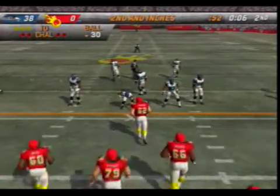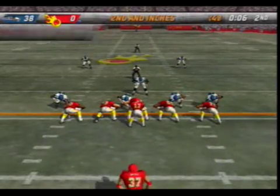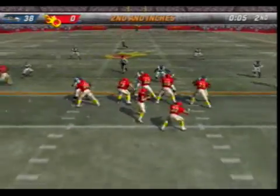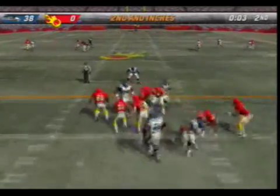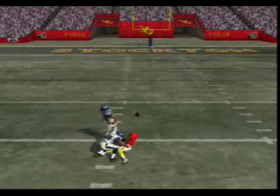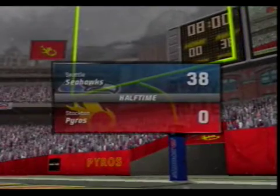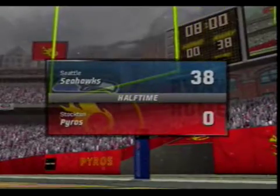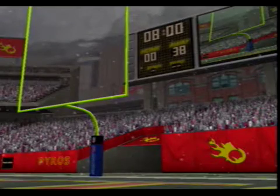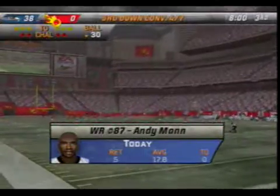2nd and inches. Ball on the 30-yard line. The Seahawks come out in a dime package. Looking for something long. He couldn't control it. It's the end of the second quarter with the score, the Seahawks ahead of the home team, 38-0. As we take a look at his success returning kicks, we get ready for the kickoff.